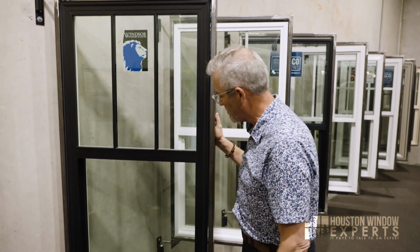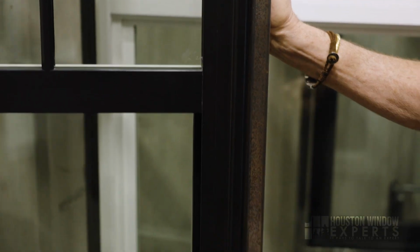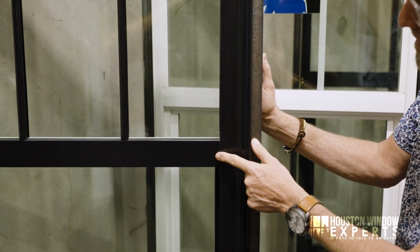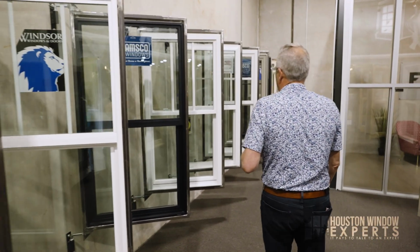It's just gorgeous. Look at the intersection here, the meeting rail. I want you to look how this is real nice and clean. You have one line going this way, and then you have this horizontal meeting rail intersecting directly into that. Real nice, clean, precise corner. You don't get that out of some of the other products, some of the other brands.